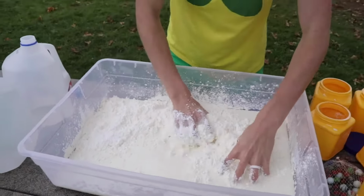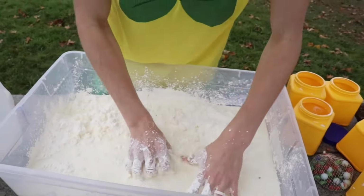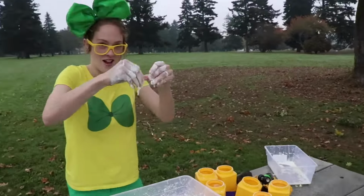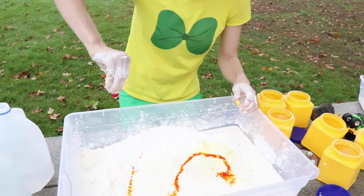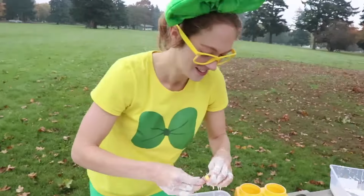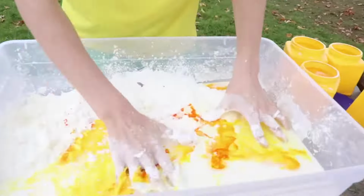Now we're gonna mix it around. Okay, let's put some more food coloring in here. Some more yellow color. Oh boy! I love the color yellow. It's such a happy, bright color.